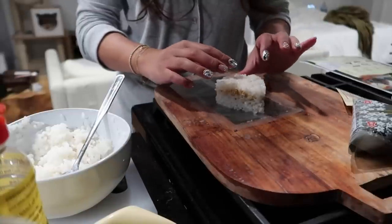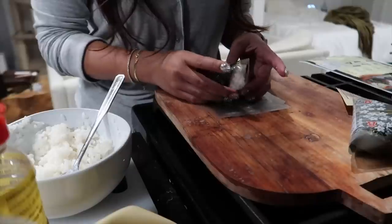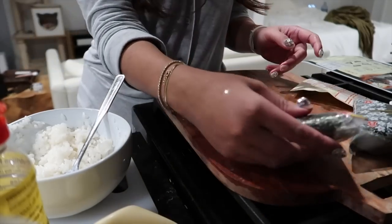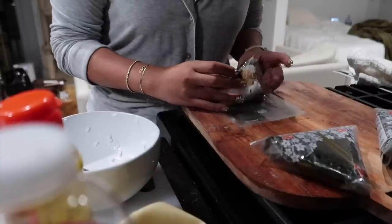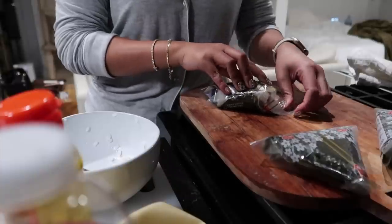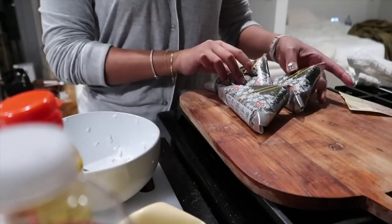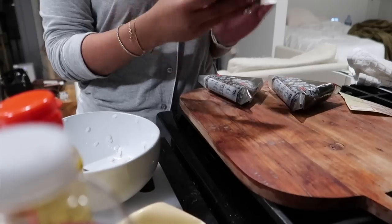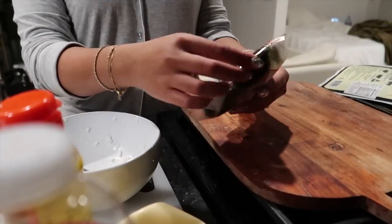Should I go to the gym right now? I think I should. I'm gonna have one and then go. This one's kind of loose though. How cool. This is so fun. Oh, which one was the one that had a lot? I think it's this one. Okay, I'm gonna go ahead.